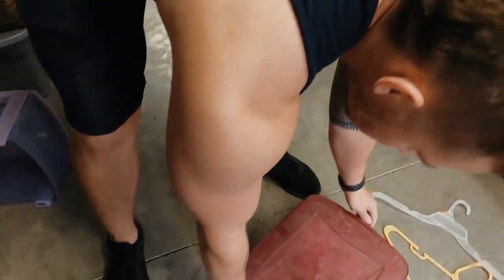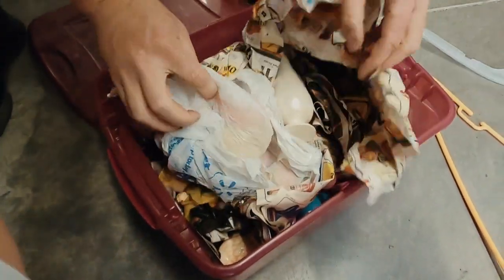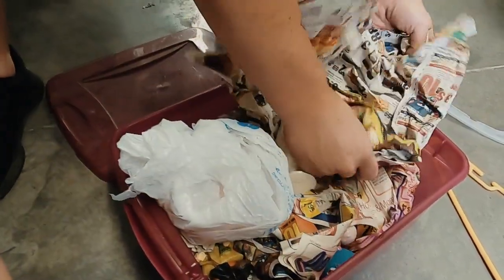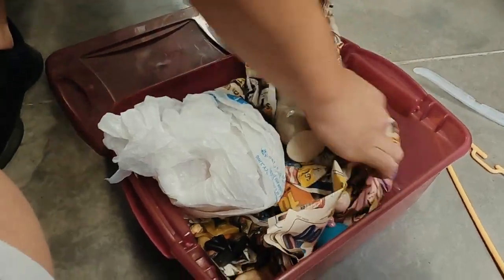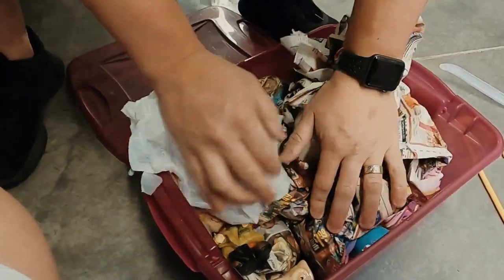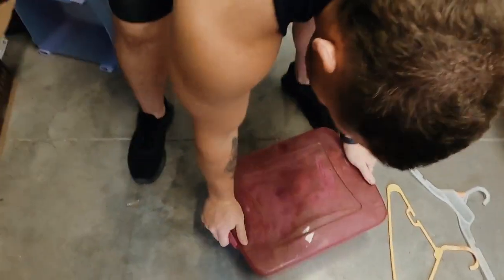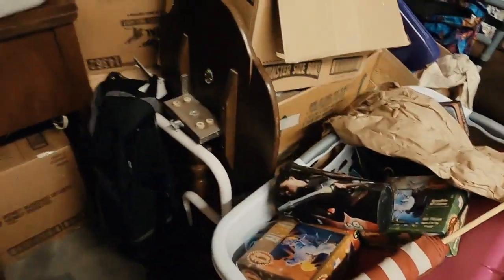Let's open one of these up. More glass stuff. I don't want to pull all this out. Yeah, it's just a bunch of glass. Shot glasses and stuff. Nothing crazy. Salt and pepper shakers. Maybe there's some value in the salt and pepper shakers. Yeah, if we're lucky.